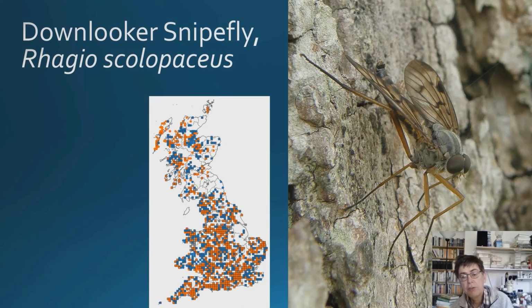And one other example at the family level, this is one of the snipe flies, and this one is known as the downlooker snipe fly because you most often see it sitting on fence posts or tree trunks in that head down fashion. That photo has not been manipulated. That is how you typically see the fly sitting that way up. This is quite a widespread fly, but the snipe flies are one of the families that we actually know least about in terms of their life histories and ecology.